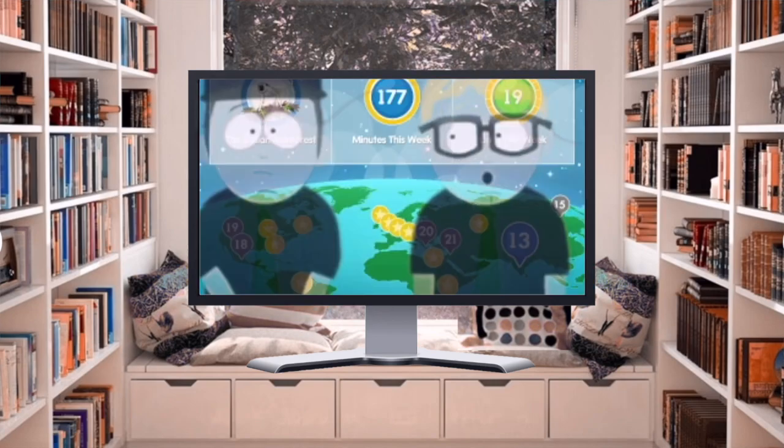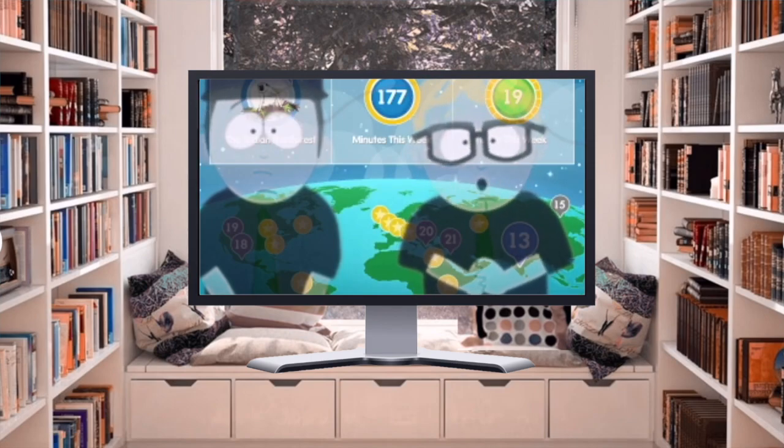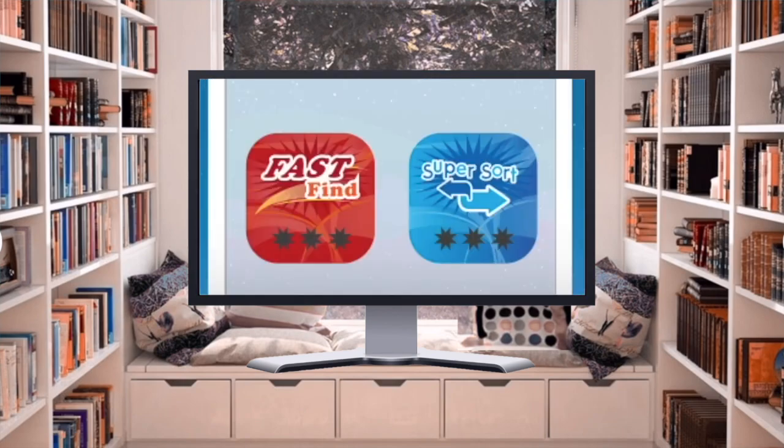Hello everyone, welcome to Mehfuz Reshid's world. Today I'm going to be doing Lexia Core 5. I'm on level 13. Get ready to warm up.